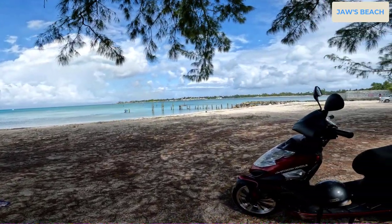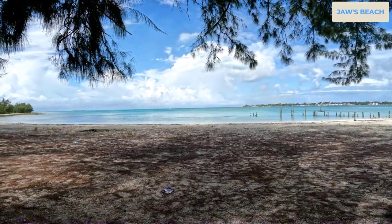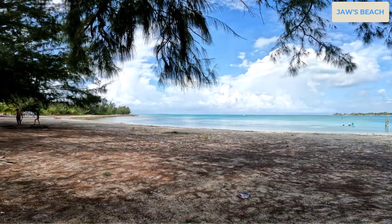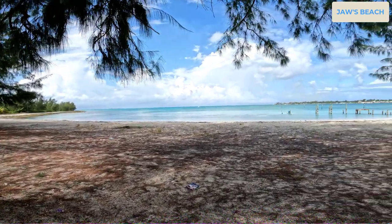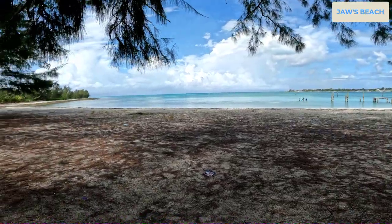Beautiful. Early in the morning still. I think it's like 11 now, and it's not warm enough. At some point the sun is gonna come out and it's gonna make it a lot easier. There's a guy snorkeling down there, but nobody else really.